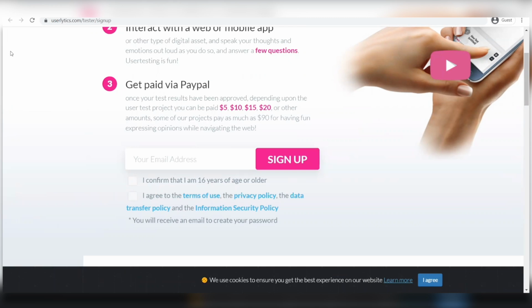So if you scroll down a bit, you're gonna see the sign up box, and over here is where you're gonna provide your email address, where you're gonna sign up with, and then after that you're gonna check the boxes under this field. Then you're gonna confirm that you're 16 or older. Then you're gonna have to agree to the terms of use, the policy, the data transfer policy, and the information security policy. And once you've completed that, just click on the sign up button.